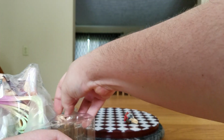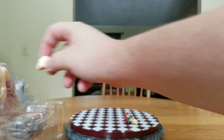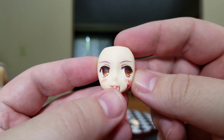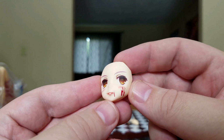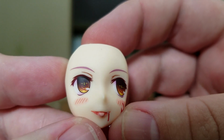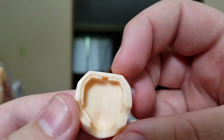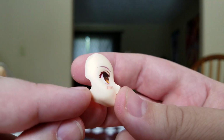Next we'll try to pull out at least her alternate faceplate. This is the bloody one, so she's got blood running down her cheek, splattered on her other cheek. And she's got her little tiny tongue sticking out. You can see in her eyes, I don't really see these normal crosses that she's known for having in her eyes. There's the back of the head. And it looks like her ears are part of her body head.